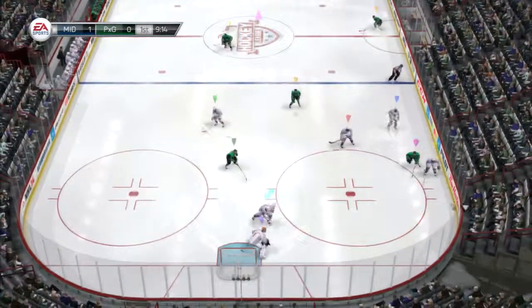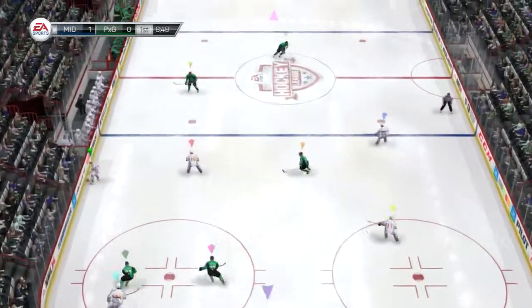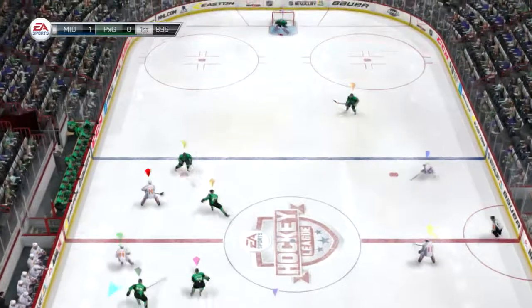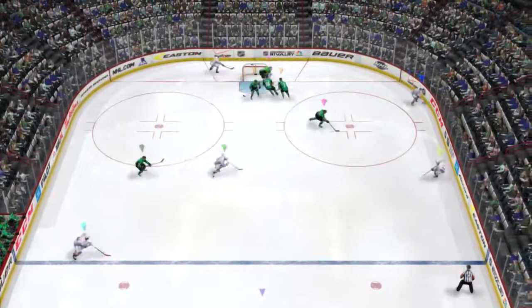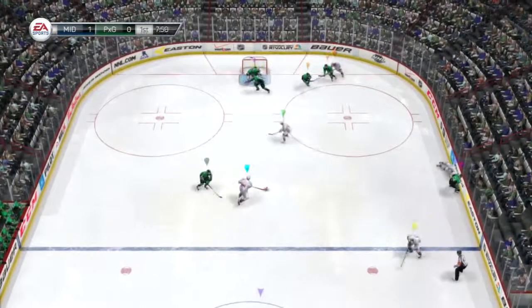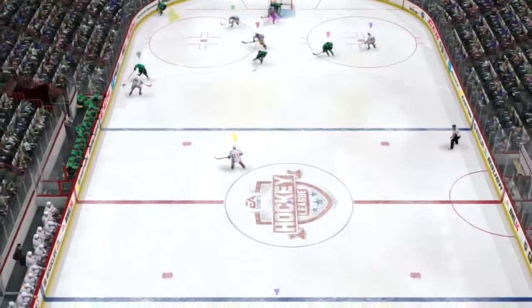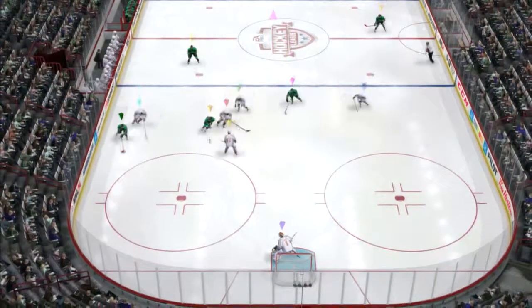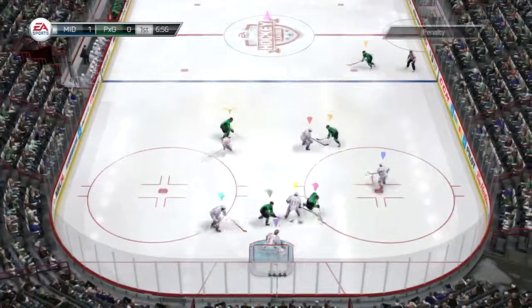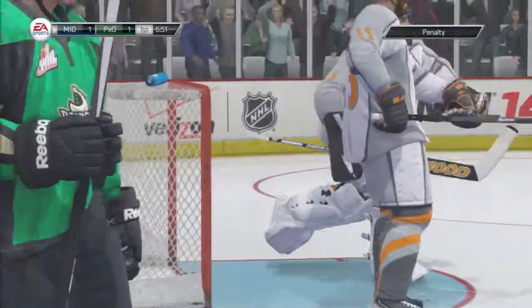2-on-2 the other way. Quirk. To Lifton. Carries it in. Moves that back up. Will. Arms up, we're going to get... Scores! Right when they needed it, we've got a tie game.